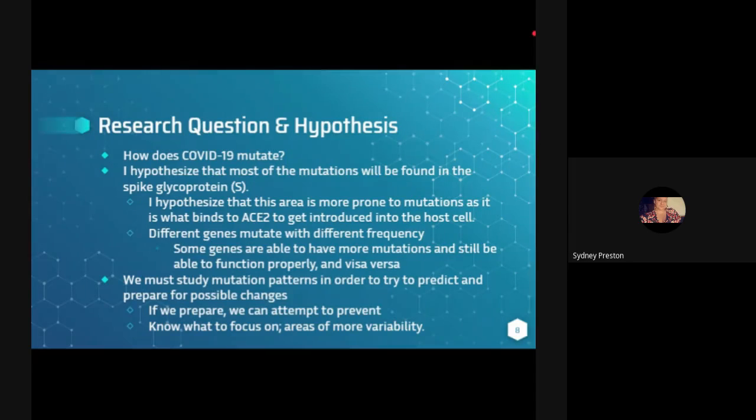Say there are genes that are essential to the virus, but they are able to have mutations that still function normally, and those are typically more common because it doesn't compromise the function and survival of the virus itself. And it's important that we study these mutation patterns in order to try and predict for possible changes. If we prepare, we can attempt to prevent.